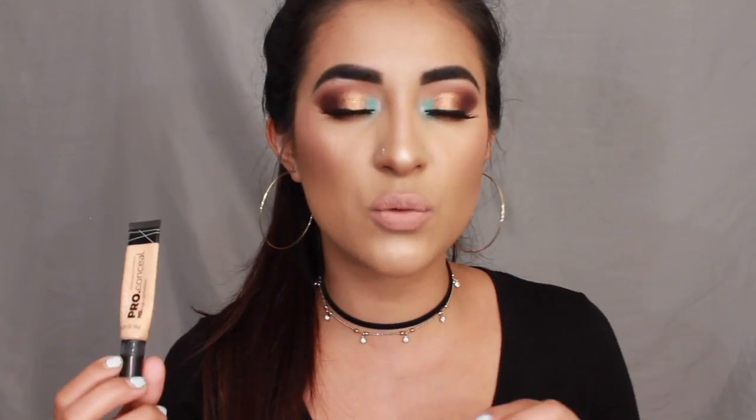It is more of a creamy, kind of thick formula. It's not that thick, but it's not sheer like the Maybelline Fit Me either. It reminds me a lot of my NYX HD concealers, but I feel like this one is a little bit more thick than those. It's a little bit harder to blend than those. The NYX ones just blend so beautifully.